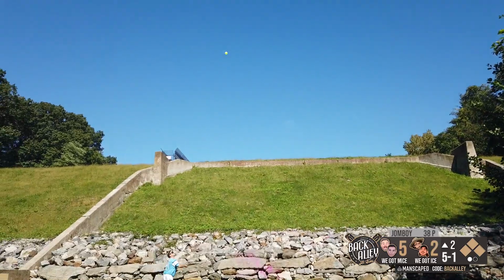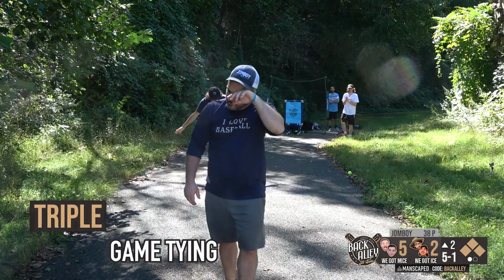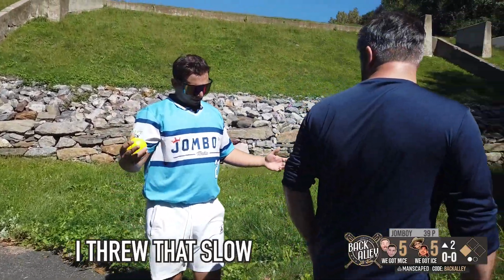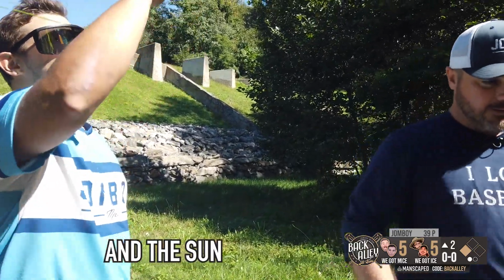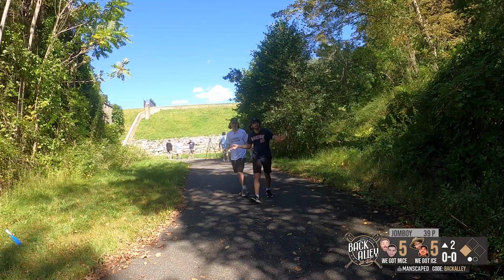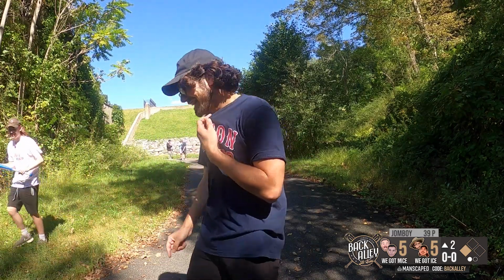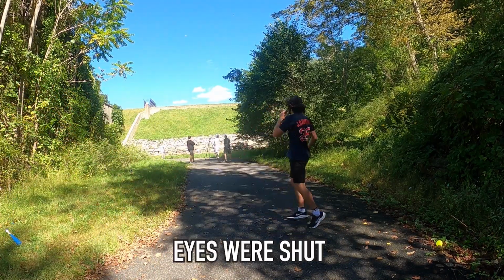Oh, Jake, you're gonna drop it! Okay, it's a triple. Yeah, you're tying. Let's go. I took so much off that. I threw that slow. I would have liked to catch it, but I got pretty scared of the rocks and the sun. It's fine. I took so much off it. I would just like to take a moment to bask in my glory. I'm kidding. Give me a replay. Close my eyes. Eyes were shut.